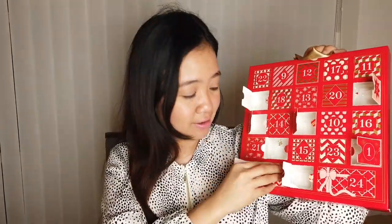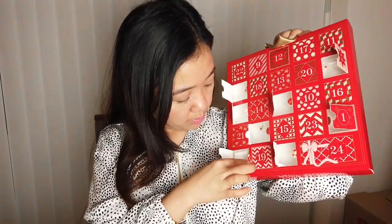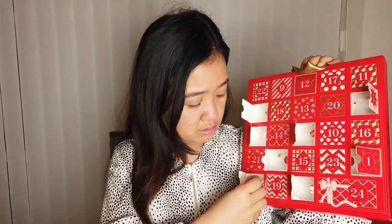Nasa na yung number 8? Ito, number 8. Ding! Oh, silver. I like silver also. Pero mukhang malaki siya. Okay lang naman. Dito ko na lalagay. Ganyan. Pero you can see it's like Christmas design. Pero maganda siya. Ang cute. 8. Number 9. Asa na number 9?